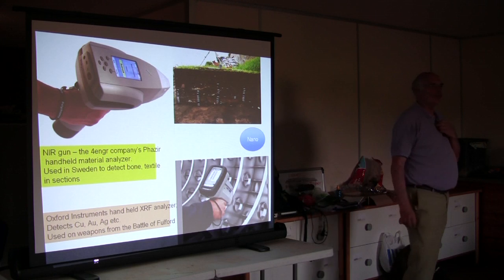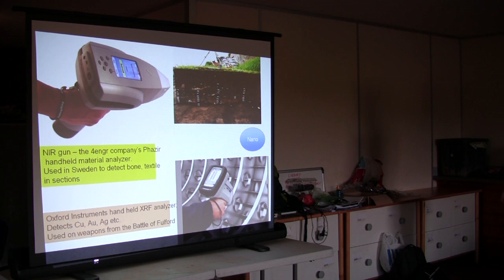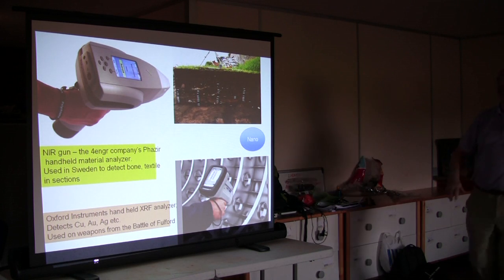Well, of course, lots of gadgets are on the market, and here's a couple of them. This is the NRI gun, for engineering companies, Phasia, so-called. This has been used in Sweden for detecting insects. They can detect bone and textiles, they say. I haven't seen this in action, and I'm not sure I can totally believe it.